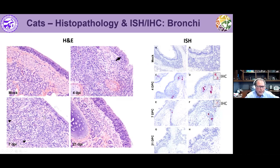And you see here on the upper left, the mock infected animal bronchi. On the upper right, day 4, on the lower left, day 7, and on the lower right, you see day 21 post-inoculation. And what you see on day 4 and 7 is infiltration of lymphoid cells in the submucosal glands of bronchi, adenitis. We see the same in the trachea.